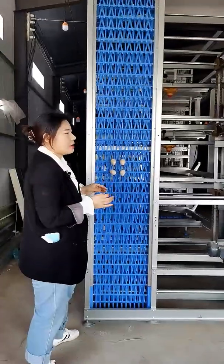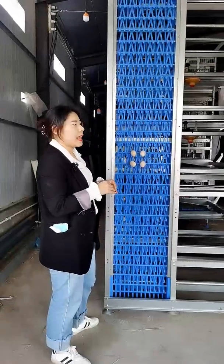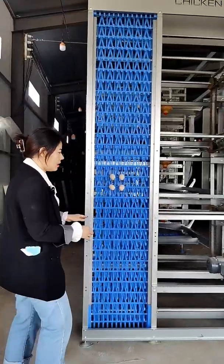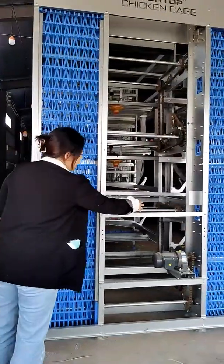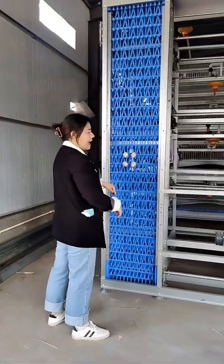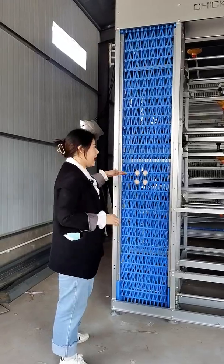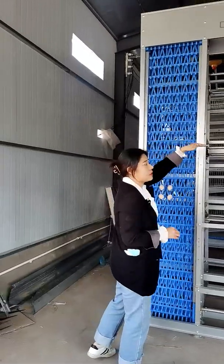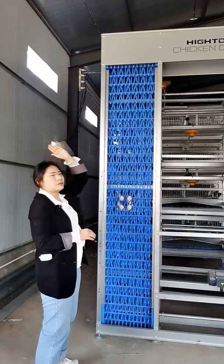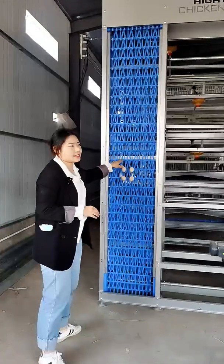And for now, because all the buildings have not been finished, if the workers want to collect the eggs, there will be a table here that hasn't been installed. After installation, there will be a table here, so the workers can stand in front of the tables and collect the eggs easily. After all buildings have been finished, we will enter the central egg collecting line in a higher position, so the eggs can directly go into the central egg collecting line and be transported directly to the egg house. No workers need to go into the chicken house and collect the eggs.